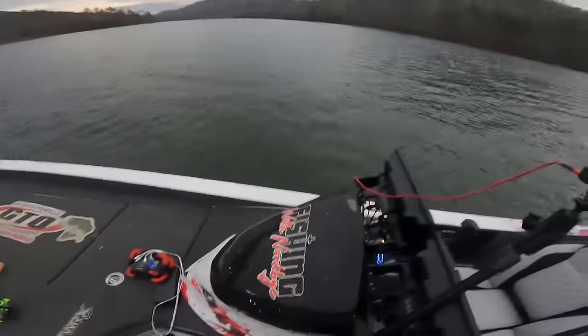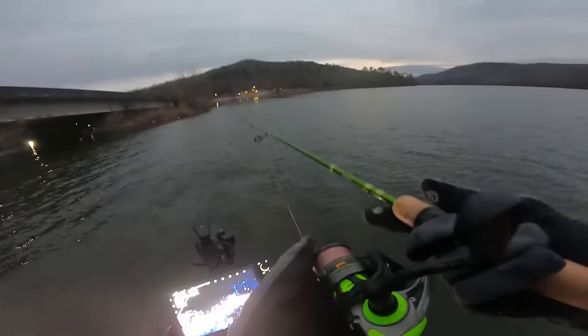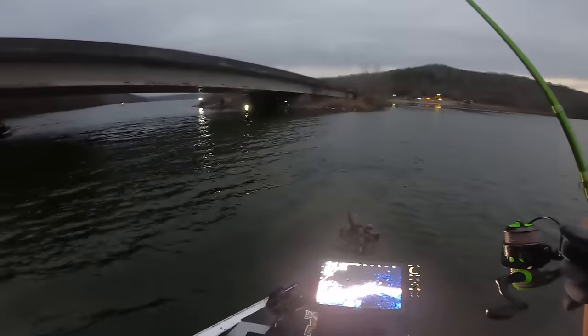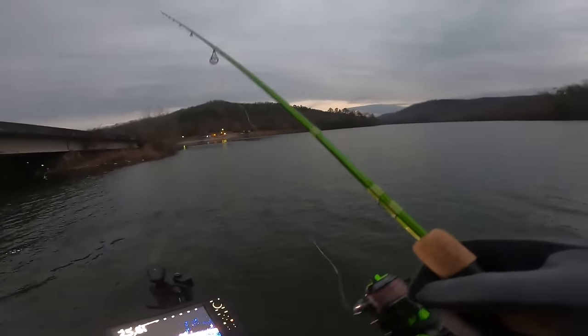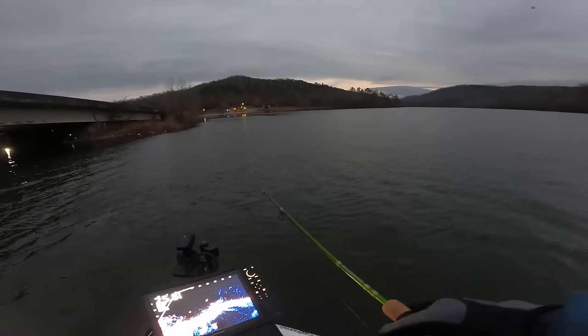All right. Let's fill it up. That's what I'm talking about. Thank you, Lord. Just starting to get light and they want to bite. That's awesome. Woo! Make sure my camera's clear here. That'll work. Biggin. Shouldn't have boat flipped that one.